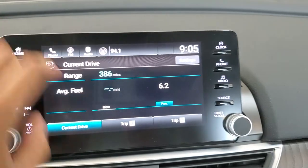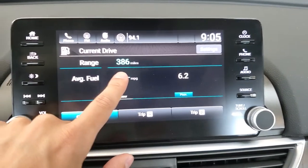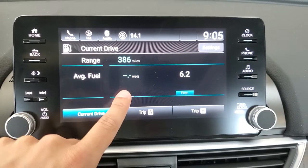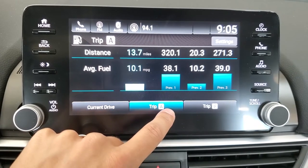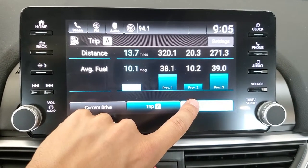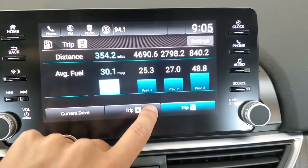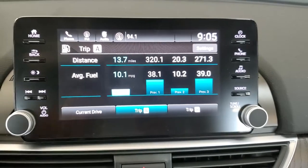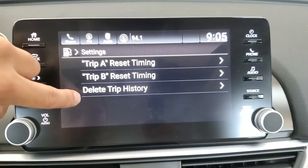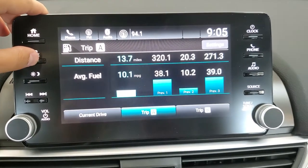Our trip computer, we're able to see our current drive, see range, how far we can drive, the amount of gas in the vehicle, our average fuel economy currently and for the previous drive, and then we have trip 1 and 2, or A and B in this case, and you can see the previous gas mileage achieved on those previous drives. In that settings, we're able to reset or delete that trip history if necessary.